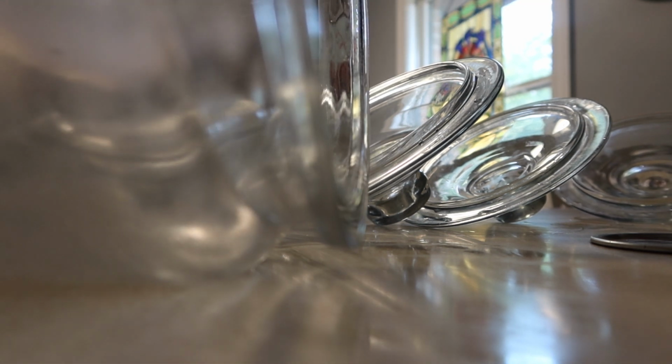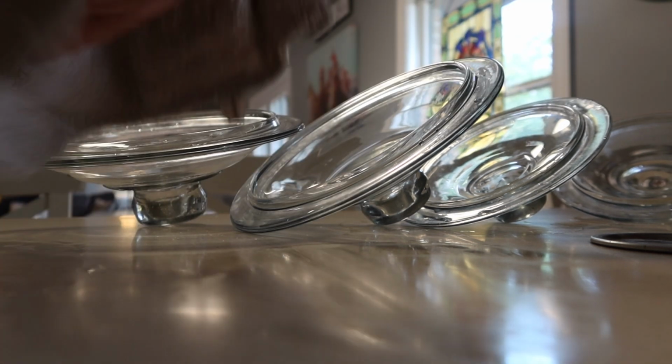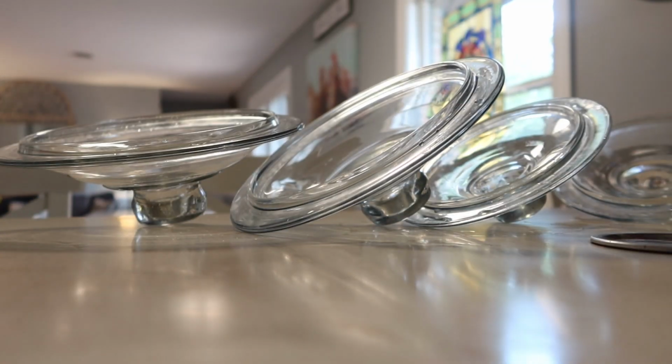So we did rinse these out. Again, just drying them off. I'm gonna dry off my counter.